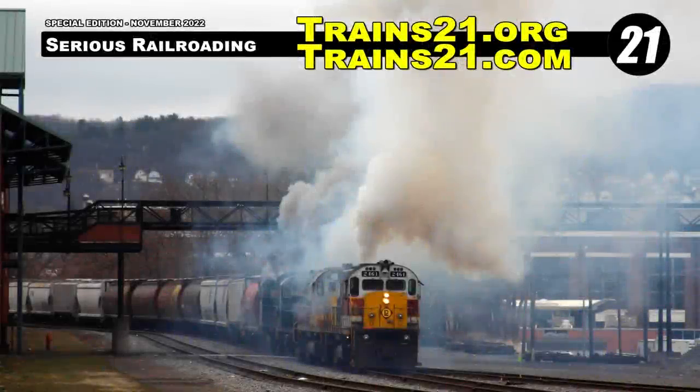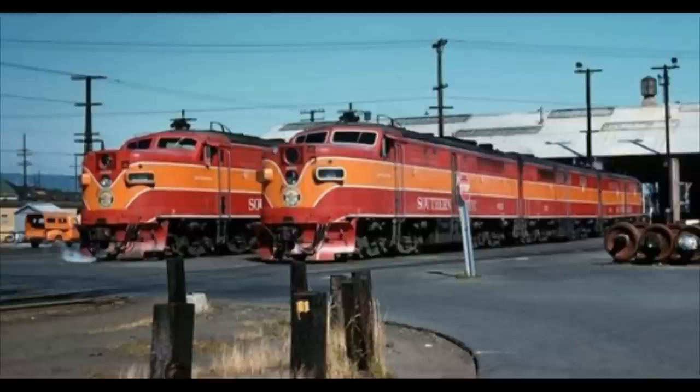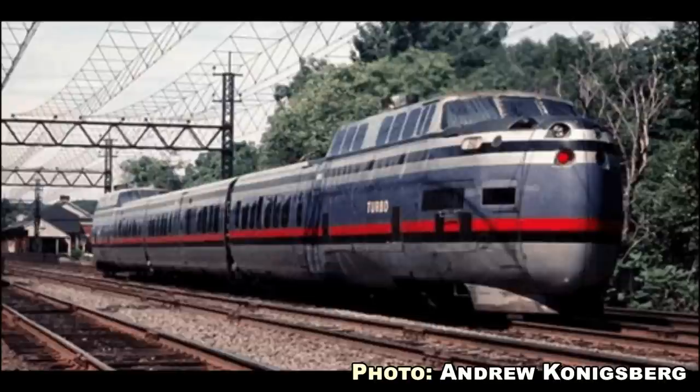I was born too late to see most of the Alcos that roamed America and the Northeast in particular, like the Delaware and Hudson's gorgeous blue and silver PAs that led the Adirondack and its dome cars through New England and down to Grand Central, or the San Joaquin Daylight on the other side of town. Both were sights to behold that not even the new turbo train could compete with, if I could remember any of them.